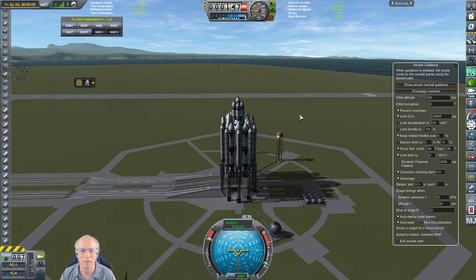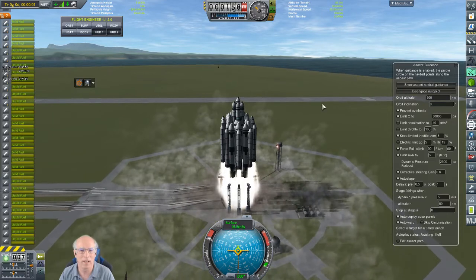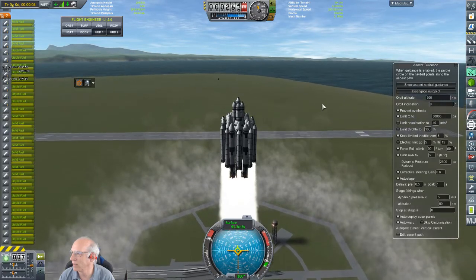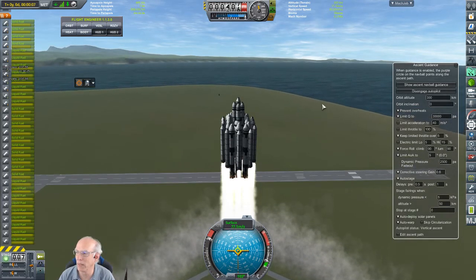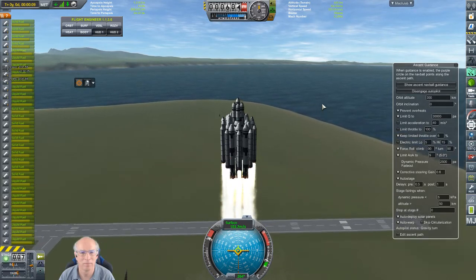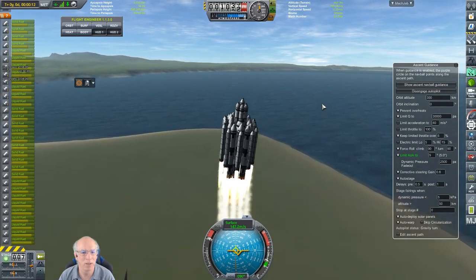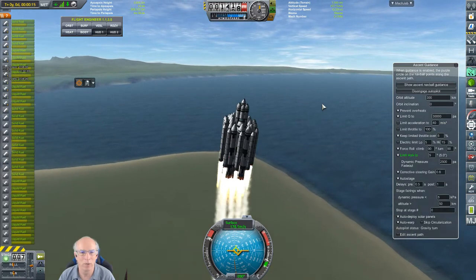3, 2, 1. And we are go. We have cleared the tower. We're up and moving. Damsk is hearing zombies. Okay. We've hit 1,000 meters in altitude, 150 meters per second. All systems are go, and we're doing well.